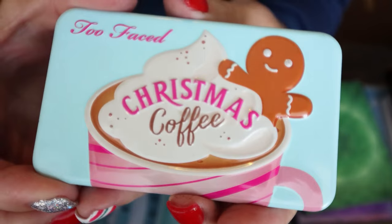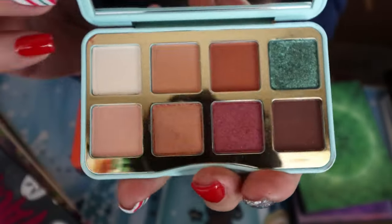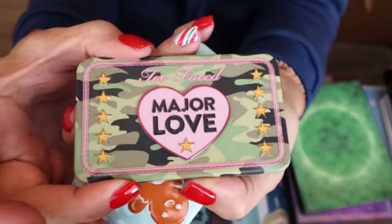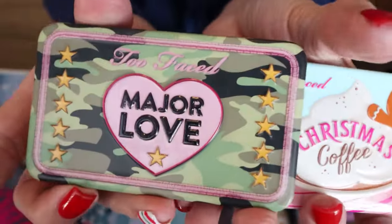I'm also going to declutter Christmas Coffee. Now, I kept this palette last year during my declutter. Haven't used it since. Just a very neutral palette with a pop of green. Actually, really similar to this one, Major Love. Same. Neutral palette with a pop of green. So I'm actually going to declutter.